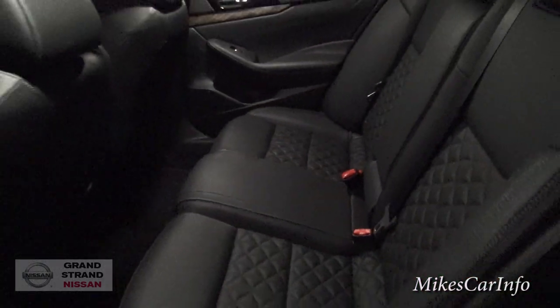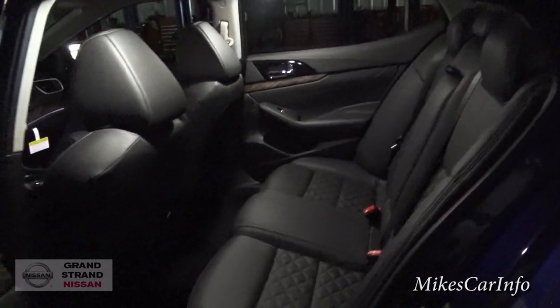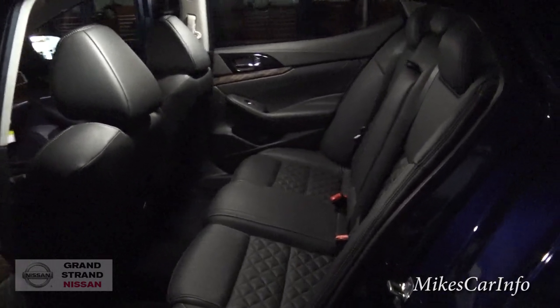Let me turn this on so you can see. But yeah, the seats are amazing, aren't they? And they have a nice, pretty soft light on the back seats.